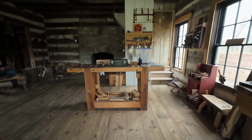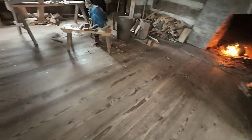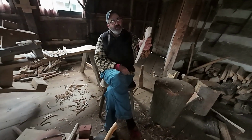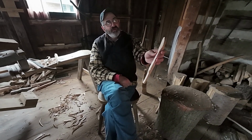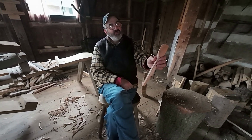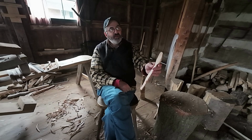Hello, how are you? So these are the spoons that you're making? Yeah, those are spoons I've made. This is the one I started today, a piece of cherry wood. I just went from the axe work, now starting on the knife work. It's got about 3 hours to go to get it in a pretty good spot. Right now it's all just taking off a lot of material, thinning it down.